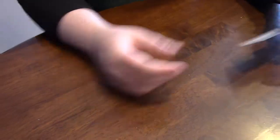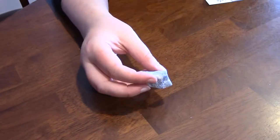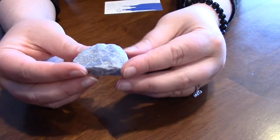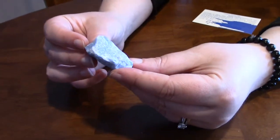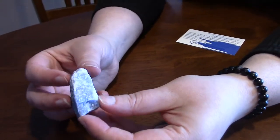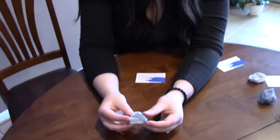All right. And what's the next one, Katie? This one in this cute little bag looks like blue quartz. Okay. What do they tell us about blue quartz? Blue quartz is a soothing and calming stone, bringing a relaxing, peaceful vibe to any situation. It enhances organizational abilities, self-discipline, and orderliness by balancing the throat chakra and enhancing communication between upper and lower chakras. Using blue quartz also helps improve one's communication skills.